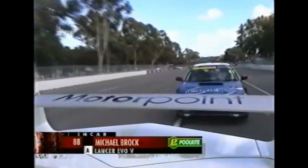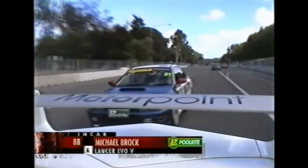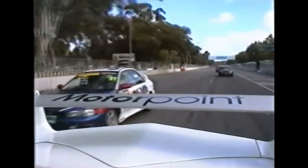Good to see Donis in a Commodore as well for the first time this season. Dean with plenty of bodywork hanging off the rear of the car by the look of it. Brock is really using every inch of the track here, isn't he? There's Dean in the background, and I'll come down to the hairpin. Dean dives down the inside and has a look at... Oh, there's contact between the two of them, and Brock's gone around.